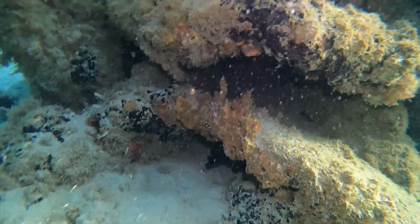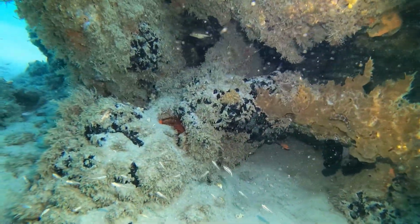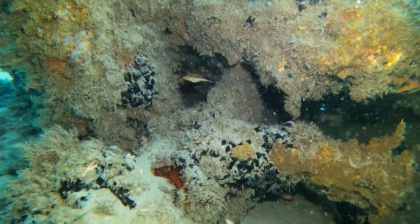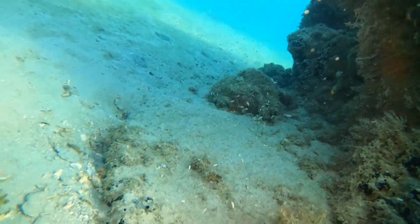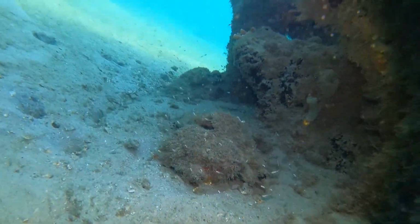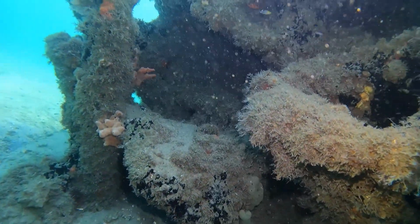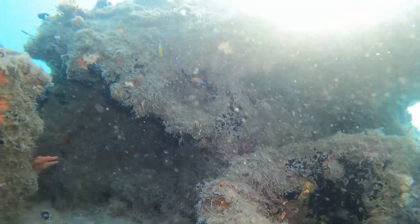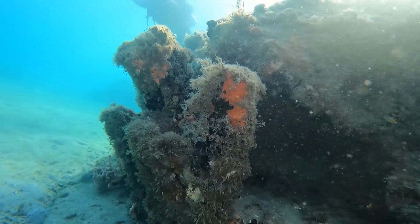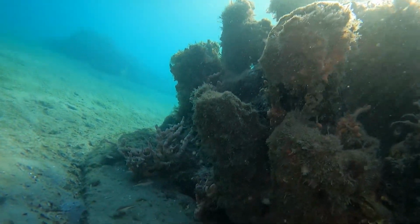So that's why reef is really important. Reef gives a place for this little baby fish to call home and find shelter, to be able to grow up to be bigger fish without getting eaten while they're still really tiny. Reef is vital to ocean life.